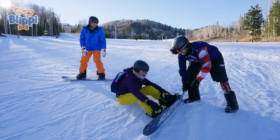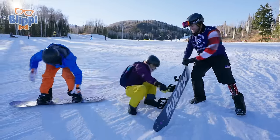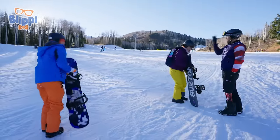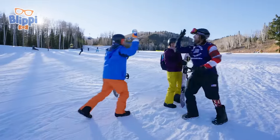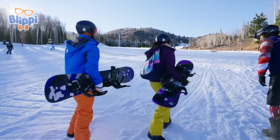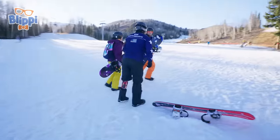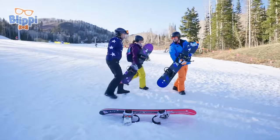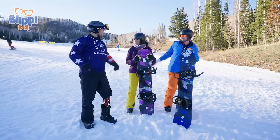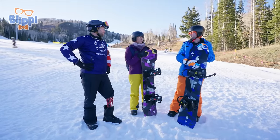Are we taking them off to go up? I gotta go get my snowboard. That was so cool. High five. Thank you so much. Good job, Meekah. Nice work. Good job, Blippi. Well, that was really fun. You did a really good job, Meekah. Thanks, Blippi. Well, that's a super high five for the first lesson. Excellent. Thanks for teaching me. I see how you have to practice a lot to be a good athlete.